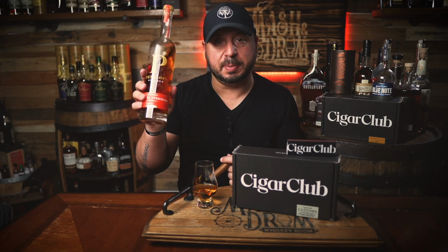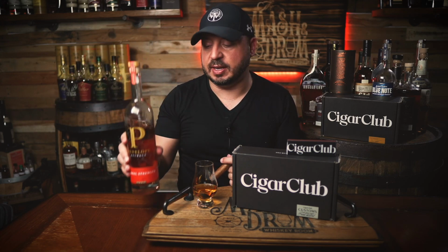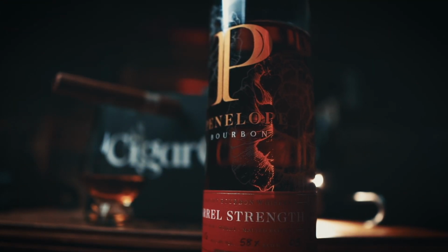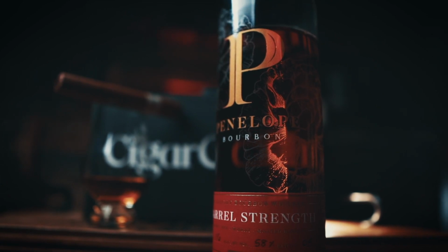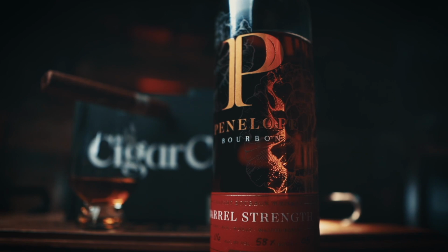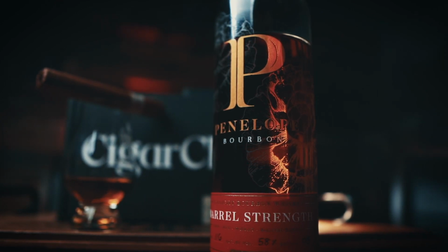I will say though, my favorite pairing with this cigar was the Penelope Bourbon Barrel Strength. So Penelope is blenders and they do 4-grain bourbon. When you see 4-grain, it's got corn, it's got wheat, it's got barley, and it's got rye in the mash bill. The Penelope is pretty fruit forward for the most part.